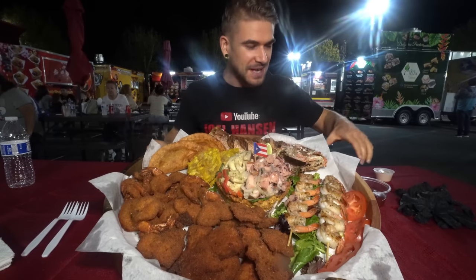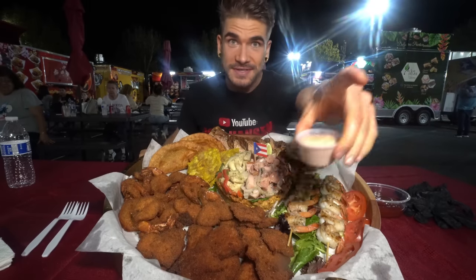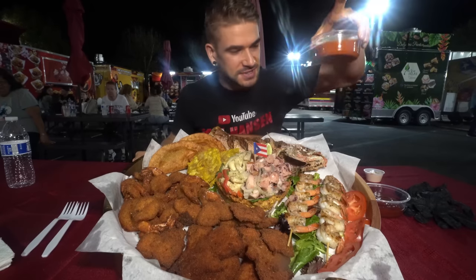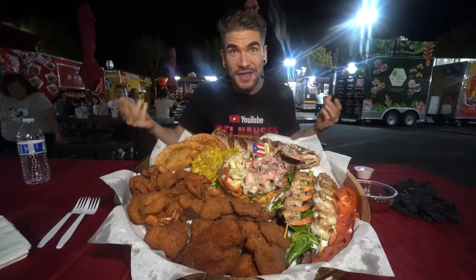I do have me some ketchup. Ketchup is okay in Puerto Rico, apparently it's well loved. I have some of their pink sauce as well, which is basically a ketchup mayo mix. And they also have some delicious hot sauce. You know, I love me some fried fish, some fried everything and hot sauce.